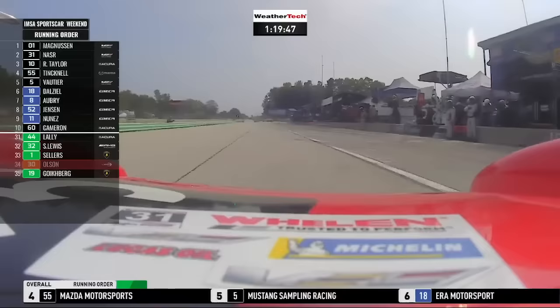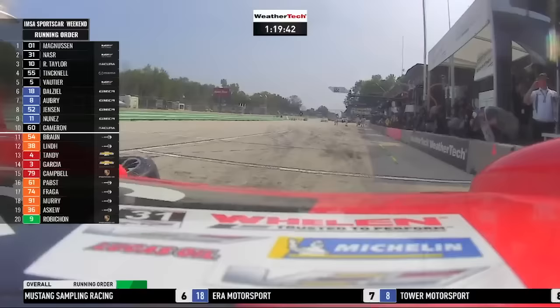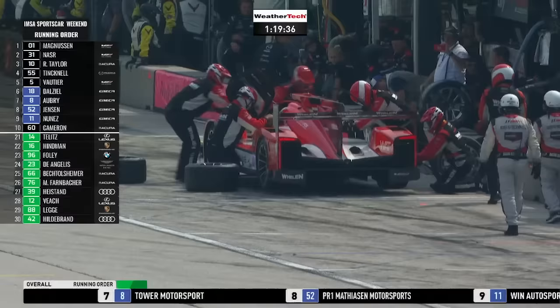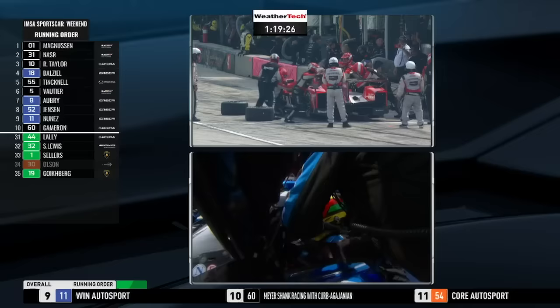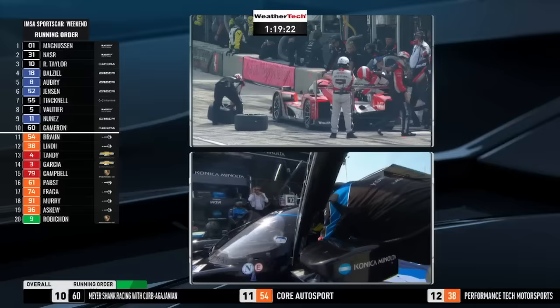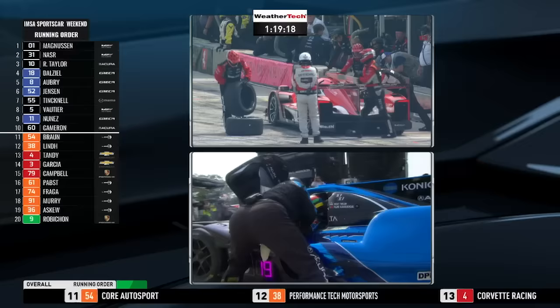Here's the leader into the pit lane. Shea Adam. Felipe Nasr coming in for fuel and tires, as well as the Acura that started on the second position and has been holding down that second position for a long time, the 10 of Ricky Taylor. It's a driver change for the, which one is that? That's the Whelen Engineering and the Acura, both of them doing driver changes. Tipo now in the 31, and it is Philippe Albuquerque into the 10, Konica Minolta Acura, fuel, tires, driver change for both. Who's going to get back out into the fast lane first?